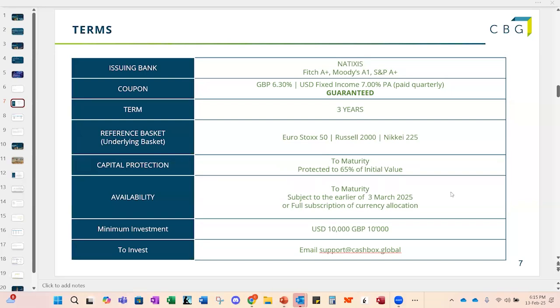There's the terms in terms of what it's all about. I pretty much run through most of these: 3 years. It's guaranteed, so it's not dependent on their behavior. It's only their capital protection that is dependent at the end of term. We've touched on the 3 reference indices. Availability, we've got it now, and it runs until 3rd of March in terms of availability. Our normal 10,000 is available.